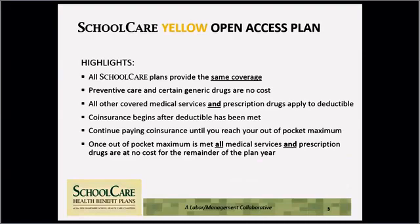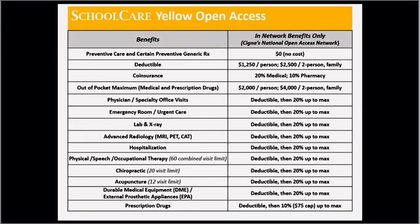Let's look at the plan in more depth. First of all, the SchoolCare Yellow Open Access Plan operates on the Cigna National Open Access Network, which provides you with coverage anywhere in the country, and you do not need a referral to see a specialist. Preventive care and certain generic drugs are covered at no cost to you. There is a deductible. The deductible is $1,250 for an individual coverage, $2,500 for two-person and family coverage.